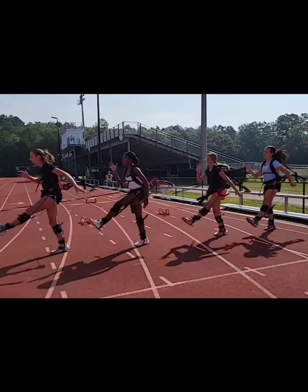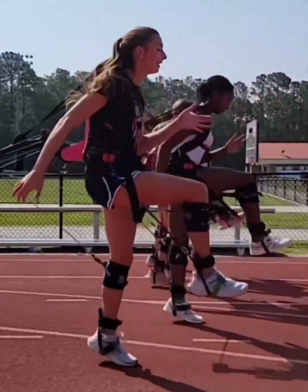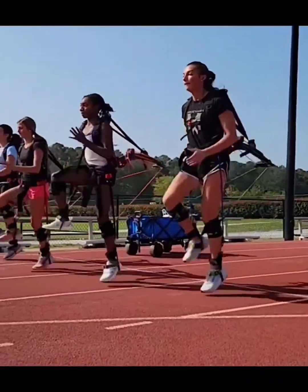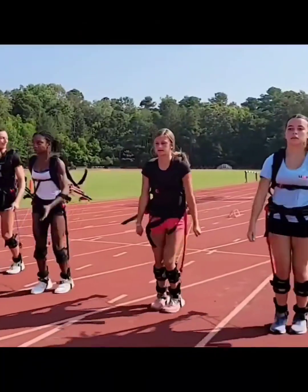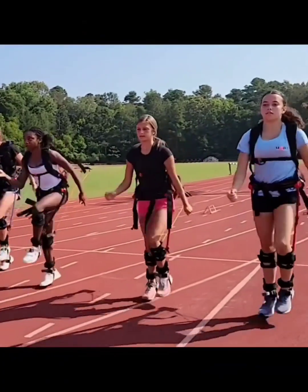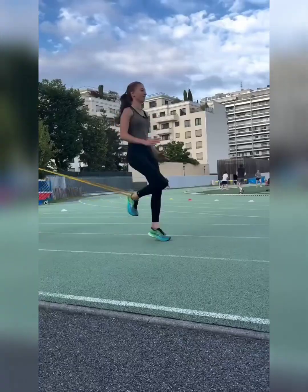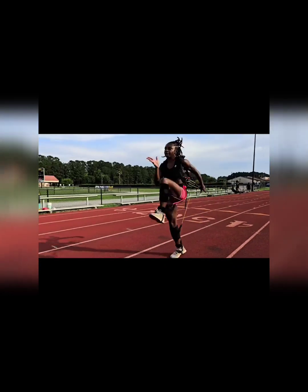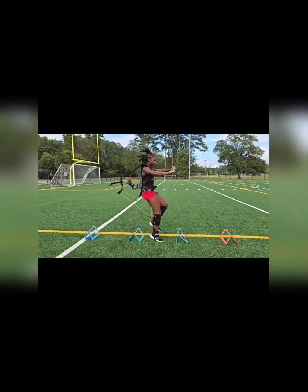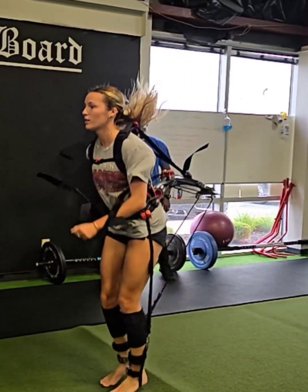What about walking, jogging, and running? Okay, so here's where it gets even more interesting. Across all those movements, they found a consistent increase in activity in two major muscle groups: the rectus abdominis, which are your abs, and the gluteus maximus, your glutes. So you're telling me this thing basically gives you a core workout while you walk around? Well, it's not quite that simple, but the results are definitely interesting.